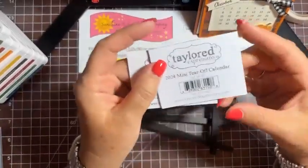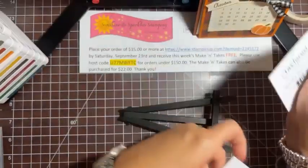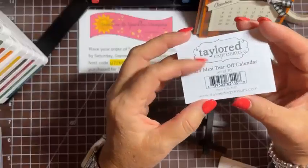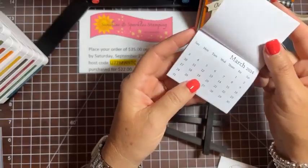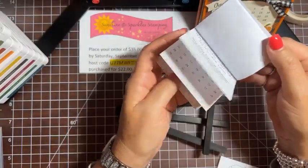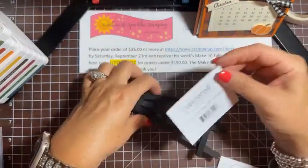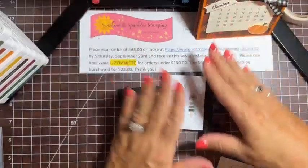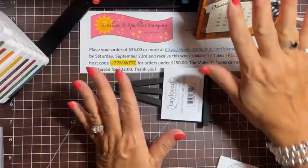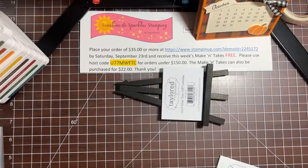I also send a little mini tear-off calendar. So I was doing the 23s. For this last one of the quarter, I'm doing the 24. So it's a full year. So you get January through December. So I'll give you one of these 2024 tear-off calendars also in your kit. So if you order this week's, you get the 3 cards, you get this, and I'm also going to give you the box that you can decorate. So that's what you will get.